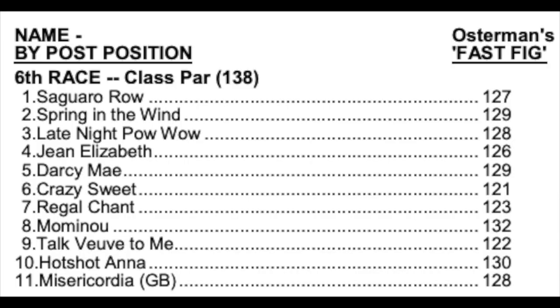Manamu has the best fast fig, 132, but she's a turf sprinter. This is an interesting race. We have a mix of turf sprinters, dirt sprinters, all-weather specialists, and they're all coming together in this race, and it looks like a good betting race, as I said. Hotshot Anna has the second best number at a 130. You can see how competitive this race is. Spring in the Wind and Darcy May both have 129s. Late Night Powwow, Mr. Cordia, 128. Saguaro Row with a 127. Jean Elizabeth, a 126. You get the idea. Everybody's within a point of each other.